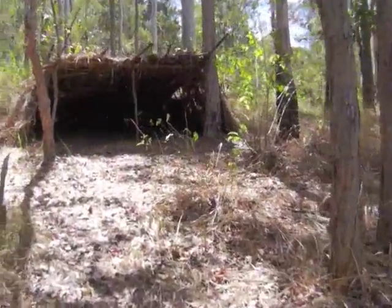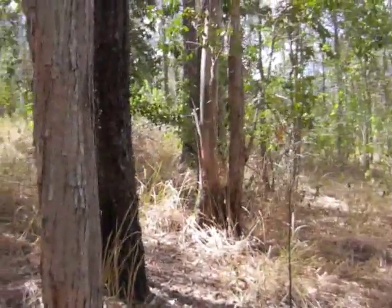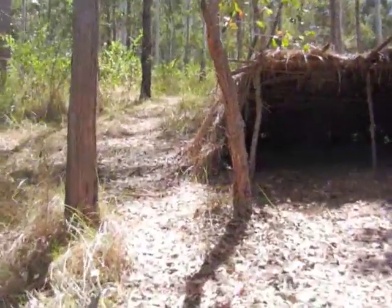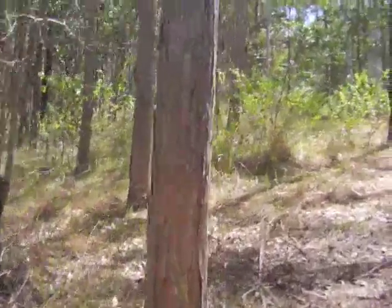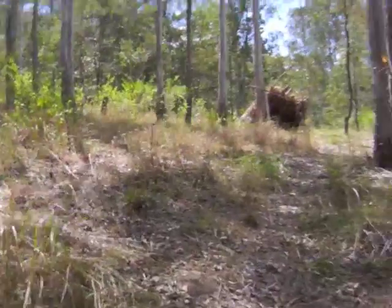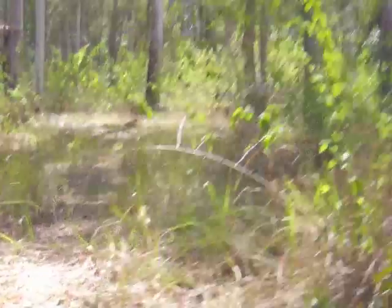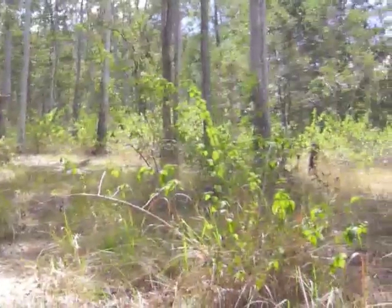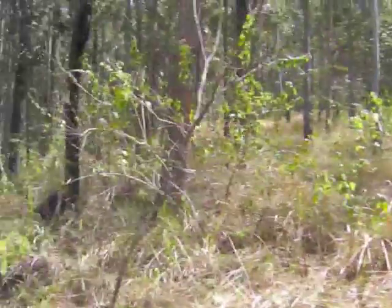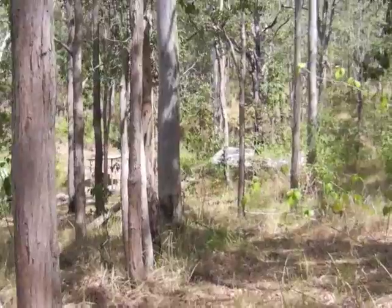Here's one of the shelters. It was made on the basic survival course a while ago. Bit of a look around the bush area here. I'll just walk you up here a little bit. Another shelter across there. Part of one back in the bush there as well. Come around here. Just see the tracker camp in the background there.